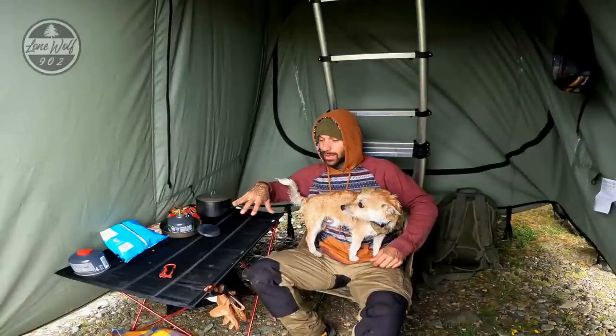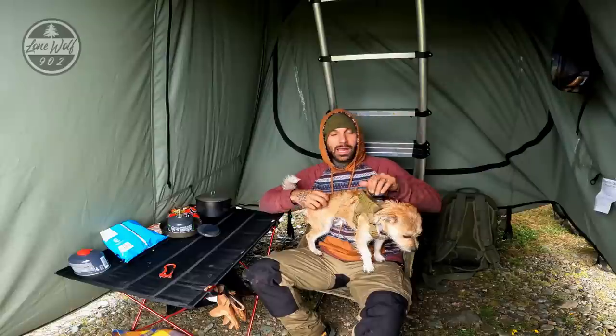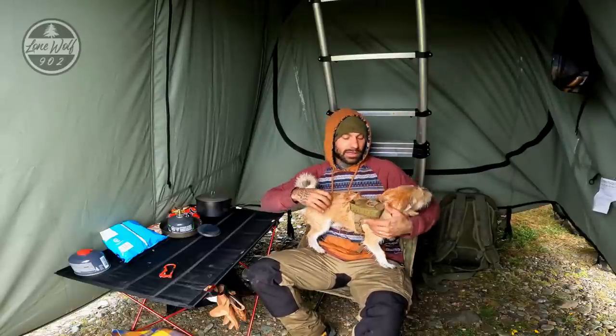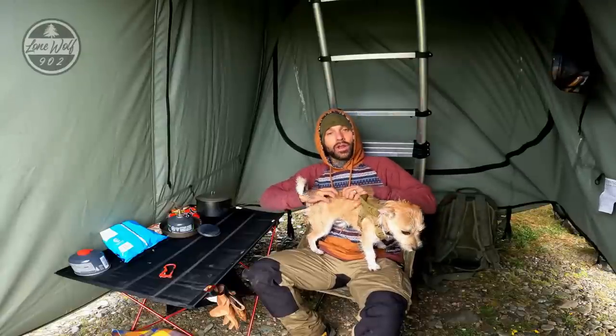So now I'm gonna tidy up a little bit and get the diesel heater out, get it inside of the vestibule and get it rigged up. So later on this evening, it will be ready to go, just to fire it up really quick and simple. So I'm gonna work on that for a little bit.